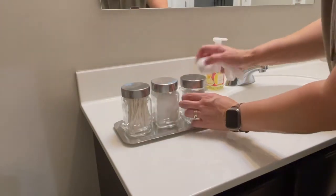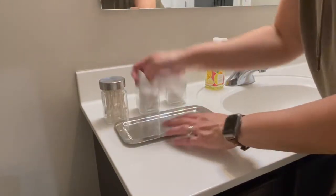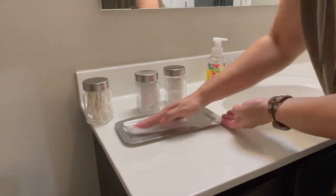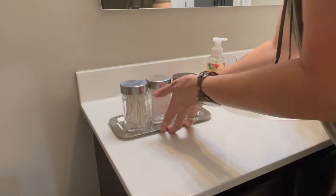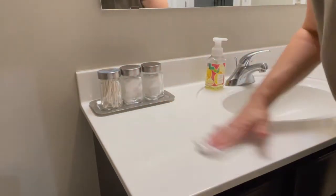Once I had those all filled up, I took a disinfectant wipe and wiped down the lids of the containers and then the little tray that they sit on. And then I wiped down the countertop with a disinfectant wipe.